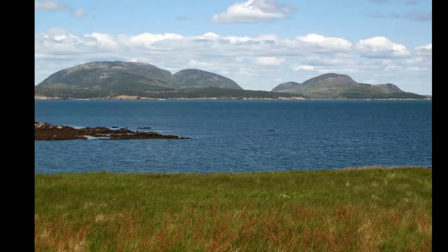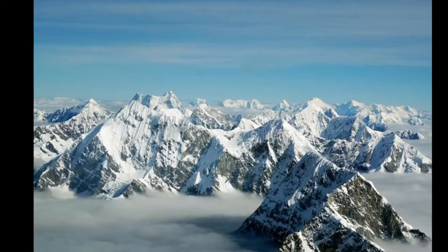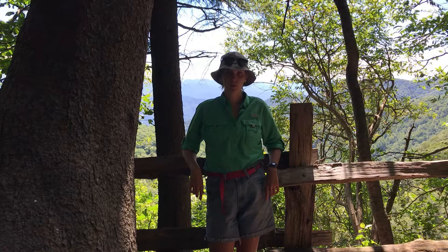Here are some of the mountains in Maine from Acadia National Park. At the birth of the Appalachians, they probably looked much more like the present-day Himalayas than their current selves. Over time, weathering and erosion have worn them down to what we see today.